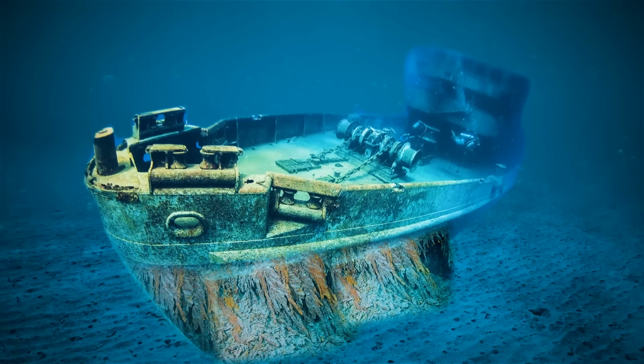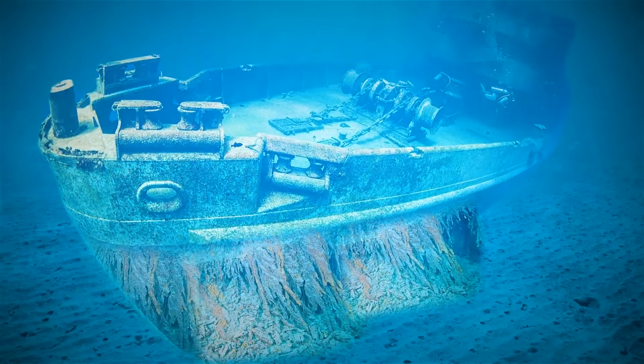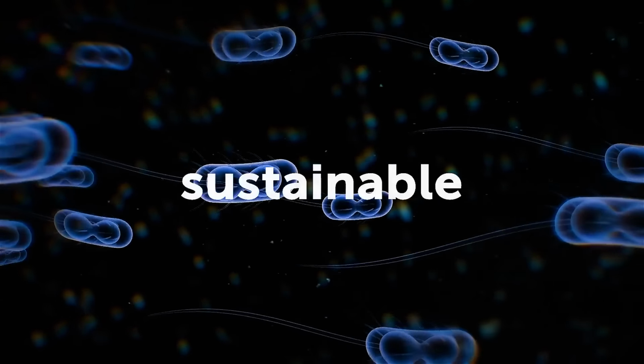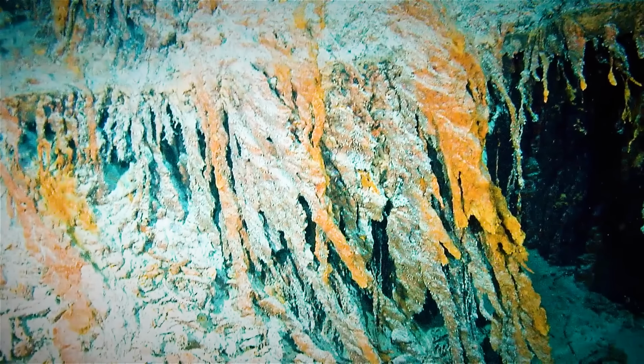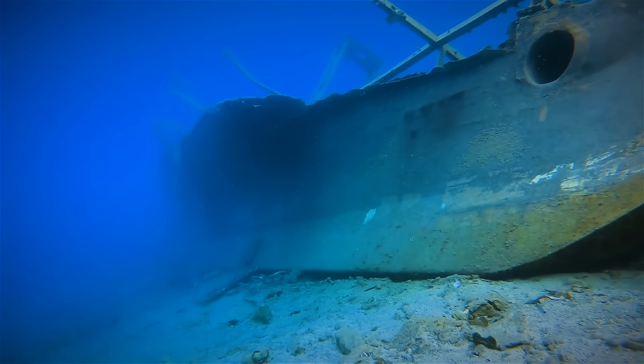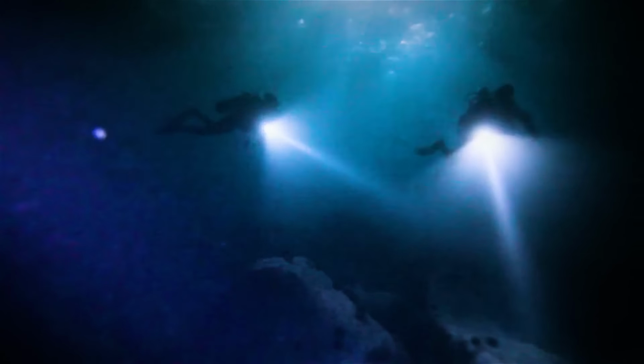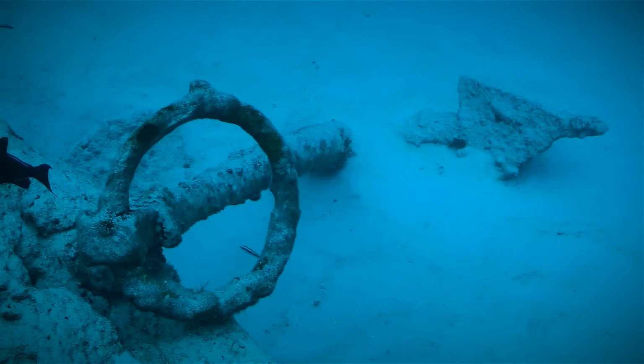What's interesting about this creature is that it's able to thrive in extremely salty environments. It's also been resistant to several antibiotics, unlike other types of bacteria. It's probably because of this superbacteria that the deterioration of the ship's iron hull happened so fast. The expedition will also look at the debris field and its artifacts.